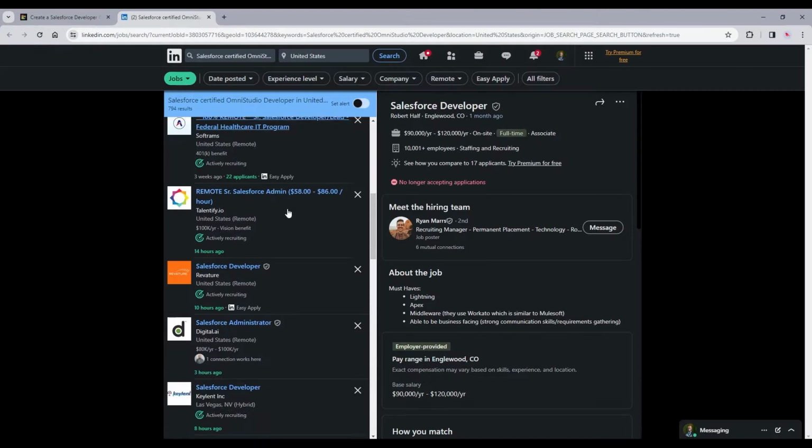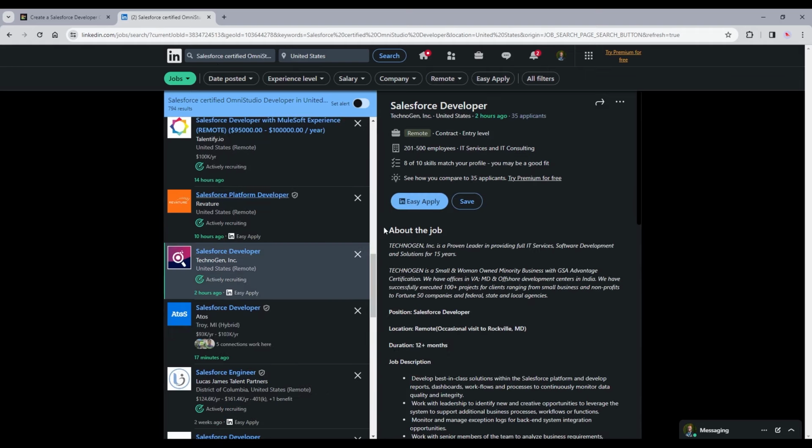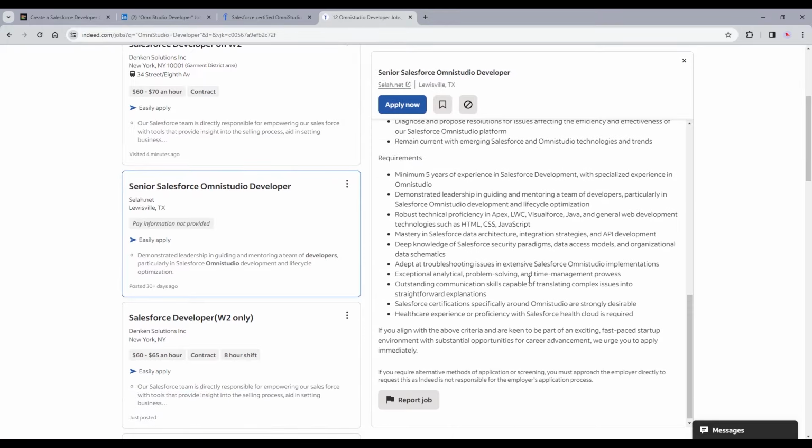But grabbing the certification, as far as I understand and as far as I'm concerned, the job listings are there. People are reaching out. It is definitely a certification you should look into if you're looking to find your next step or your next venture into Salesforce.